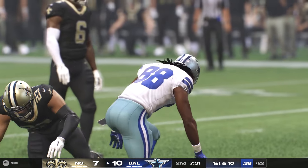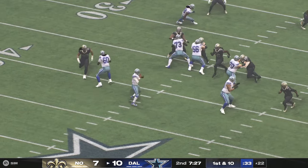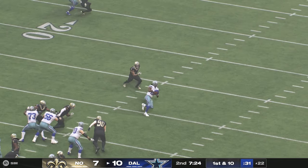Do you keep it in the air and try to get the first down here? Or is the idea to just make third down manageable and take your chances picking up a key third down?